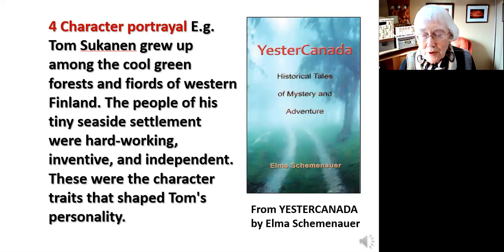Here's an example from a book of mine called Yester Canada. It's made up of 30 historical tales of mystery and adventure. These are Canadian history in a non-boring way. Most of the stories are about ordinary people doing extraordinary things, or maybe just ordinary things in a different way. Here's the one. It's called Dryland Steamboat, Saskatchewan's Dryland Steamboat. And this is how it starts.